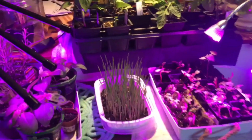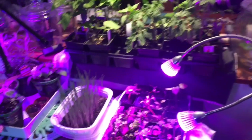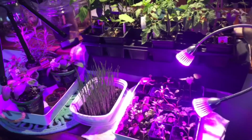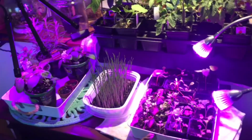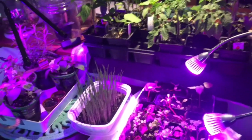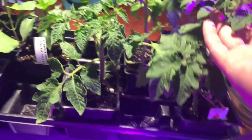I got them from my local garden center. And then I just decided this is gonna be the new garden station for at least a couple of days while we wait for this cold snap to pass, which it's expected to midweek. So hopefully this will mean we'll be able to get these awesome veggies in the ground relatively soon.